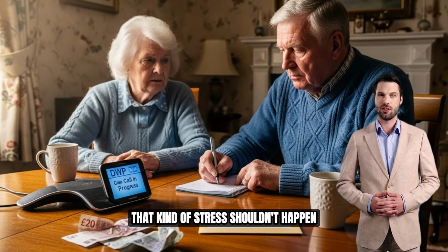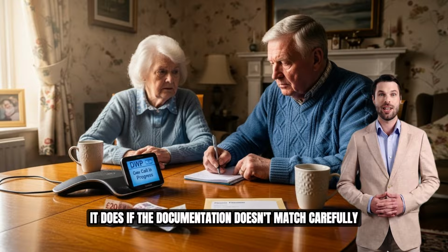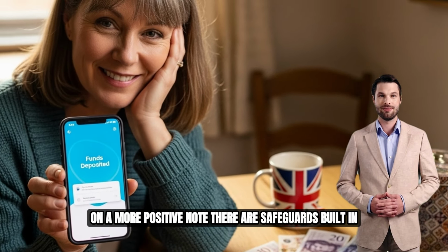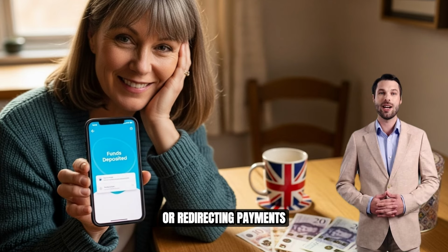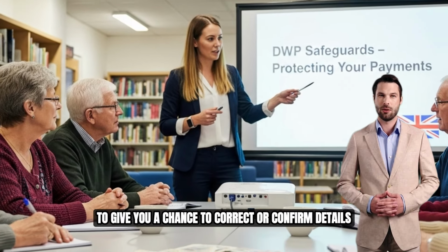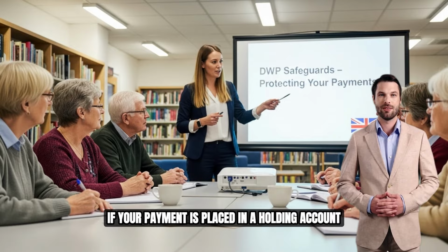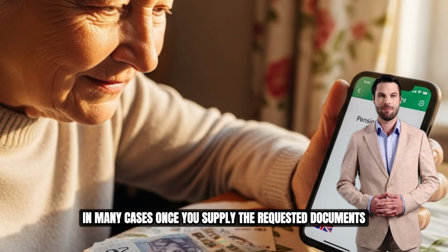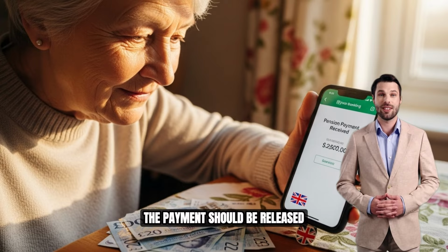That kind of stress shouldn't happen, but under new rules it does if the documentation doesn't match carefully. On a more positive note, there are safeguards built in. The DWP is required to notify you before suspending or redirecting payments, to give you a chance to correct or confirm details. If your payment is placed in a holding account, you're not losing money, you're being asked to confirm verification. In many cases, once you supply the requested documents, the payment should be released.